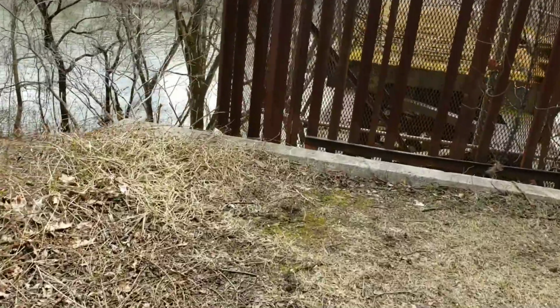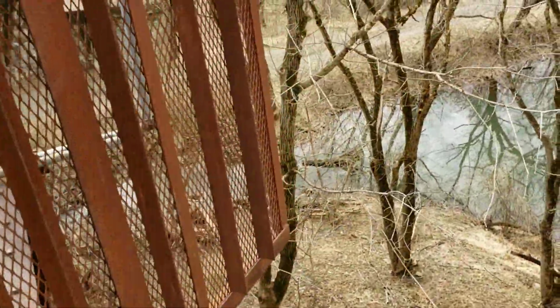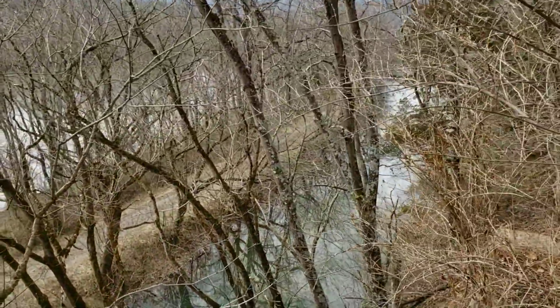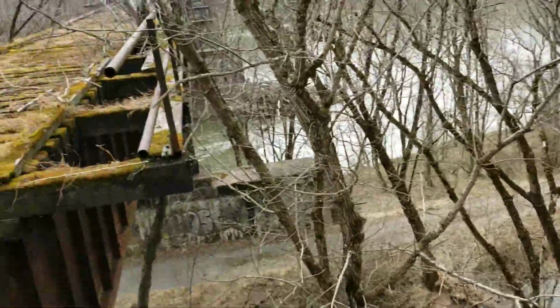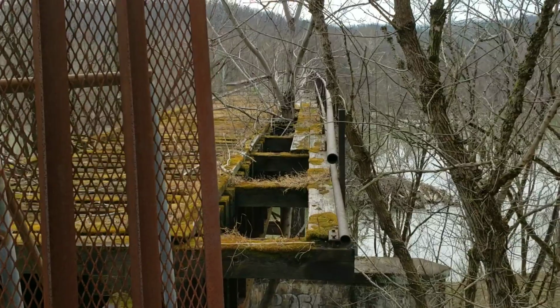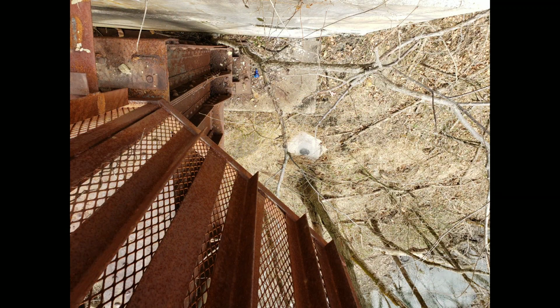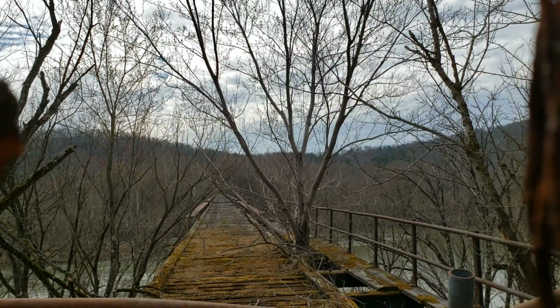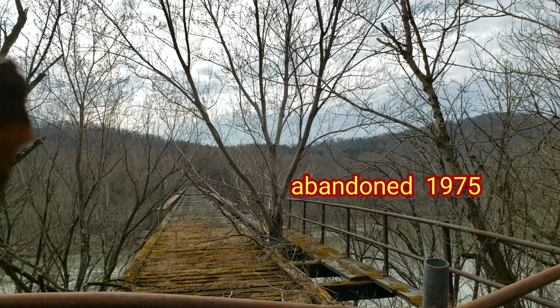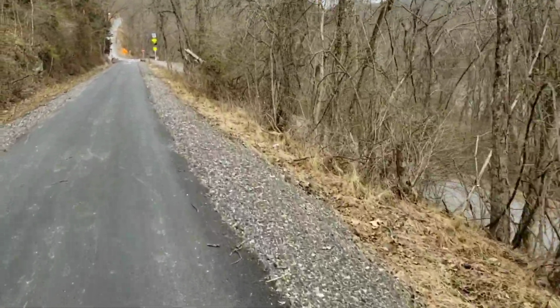Of course, that's closed off now. There's the C&O down there. That's the old bridge. Goes over the Potomac over to the West Virginia side. So of course it's closed off. This is the bridge that goes over the Potomac River from Maryland to West Virginia. Of course, it's been abandoned for quite some time. Heading east now, heading back.